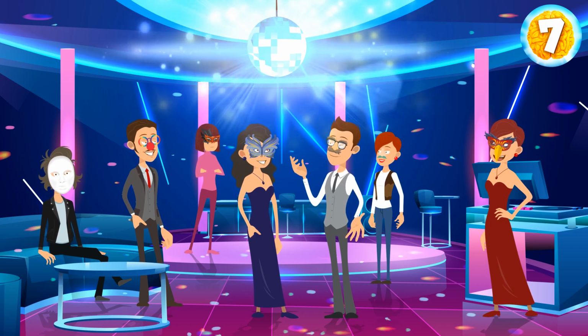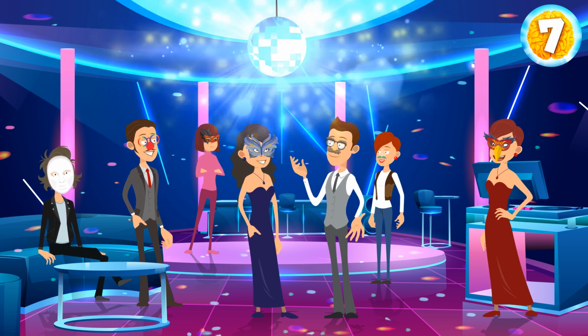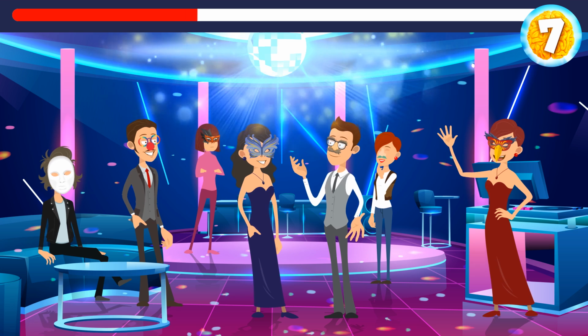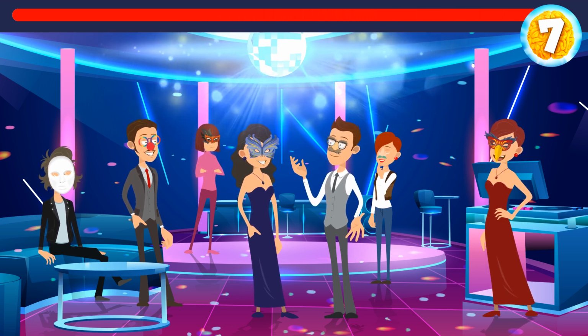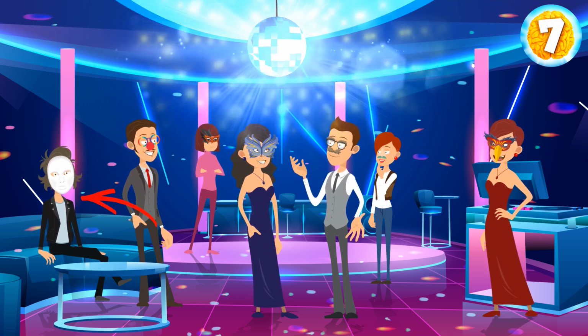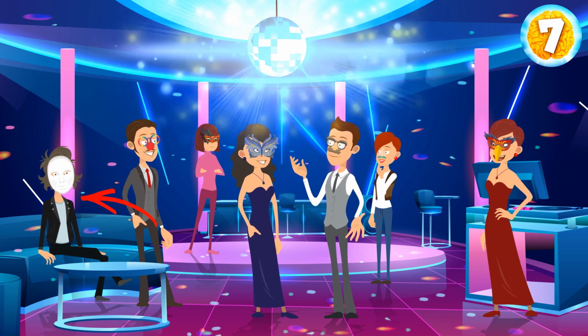Look at these people dancing at a costume party attentively. You need to figure out who is a werewolf. It's that guy in the corner. He's wearing a human mask, but his thick hair is peeking from underneath the mask.